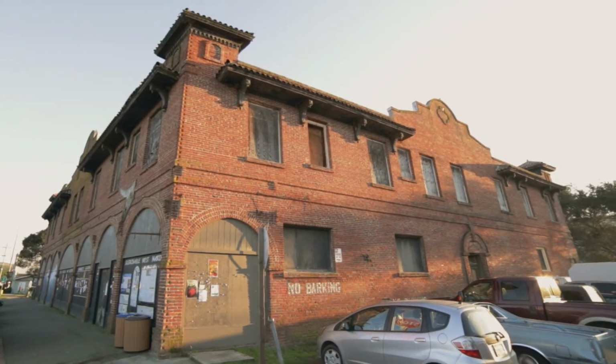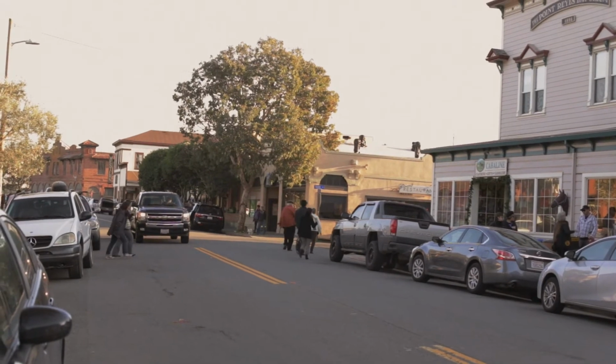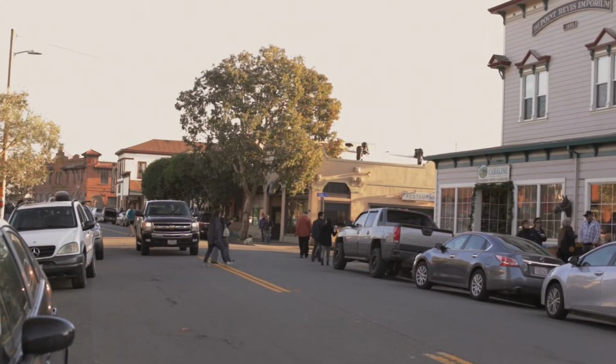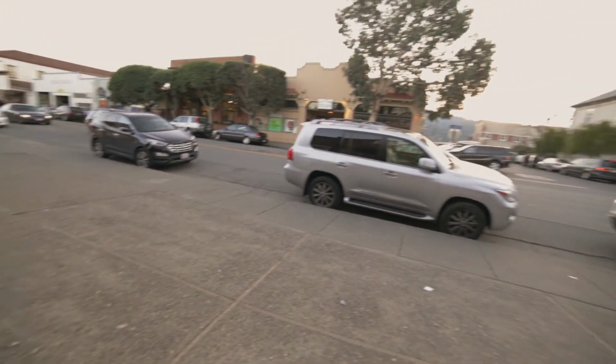The building has been closed down since 1950. Owners have attempted to transform and reopen, but code violations won't allow it. Until then, it'll remain a spooky feature of Point Reyes.